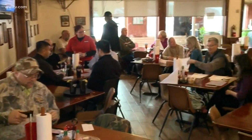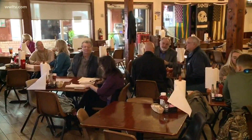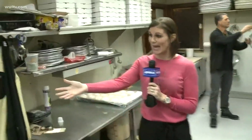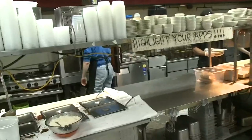Ora ran the politics of the restaurant and handled the money part. Roland oversaw day-to-day operations. This was Roland's chair. This is where he used to sit every single day. That way he could eye everything coming out of the kitchen. And he had just one rule. If you wouldn't eat it, don't serve it.